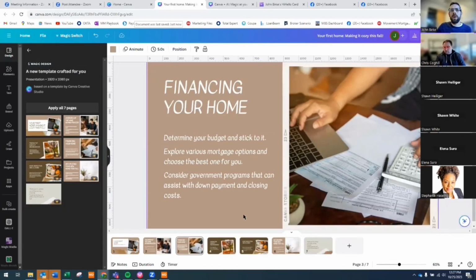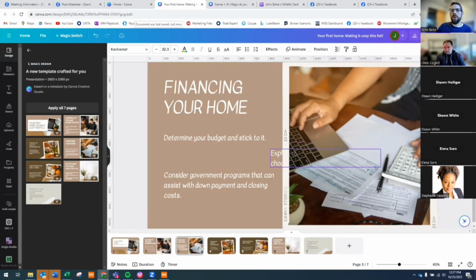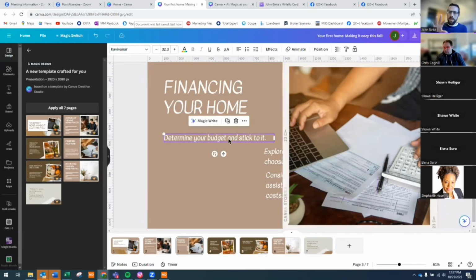So this is where it gets interesting. I'm going to ungroup these. It put this as just bullet points, right? And you can turn these into bullet points if you want. It doesn't matter. But let's say I want to make these different pages, right? I'm just going to drag this over here and take this out of the way. And I want to talk more about determining your budget, right? I need more information than that. One line is not enough for me to make a presentation, right? So let's talk a little more about it.